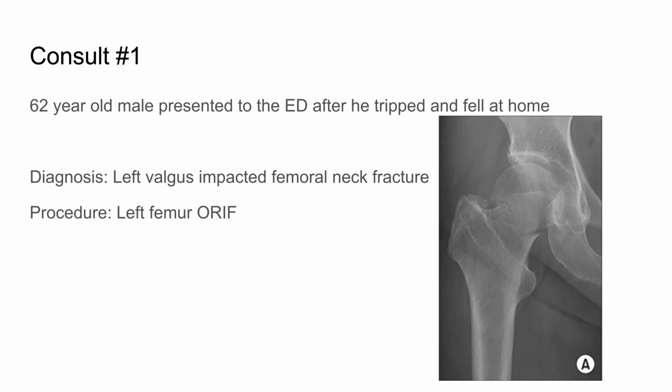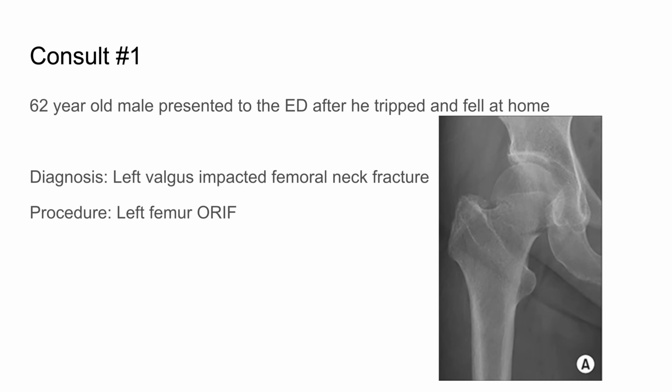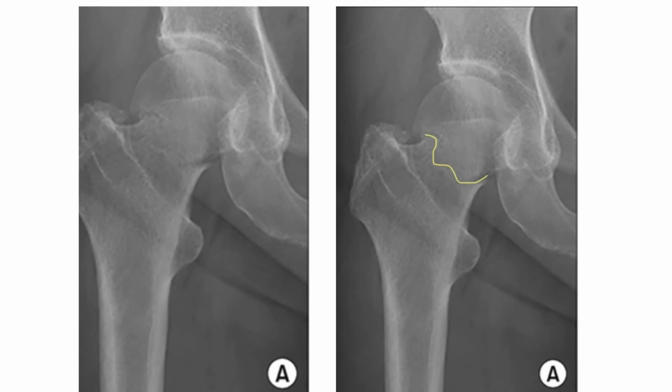The type of fracture that this is called a valgus impacted femoral neck fracture, just the direction of the fracture line and the way that the femoral neck sits. It's in valgus. We talked to the patient about the different options, whether to undergo surgery or not. And we both came together in agreement that this patient needed surgery. You can see the fracture line here a little bit more evident. I drew it out for you in this yellow line right here.